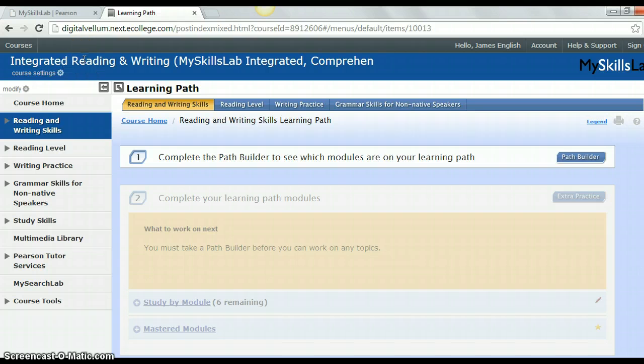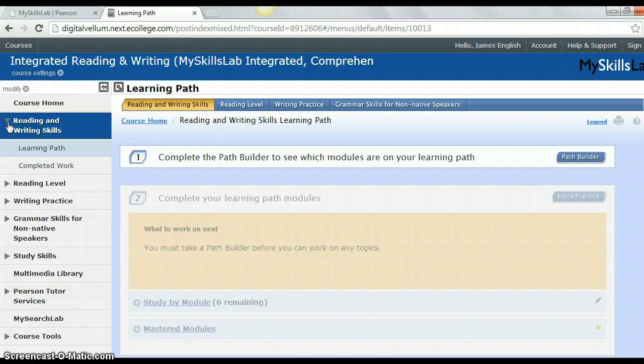As we go into the course, I just want to point out again, integration. Okay, very, very important. This is an integrated reading and writing class, and to have the technology designed to integrate the two skills is very important. So first thing that your students are going to be asked to do is what's called a path builder. Our English MyLabs have 3 different kinds of assessments.